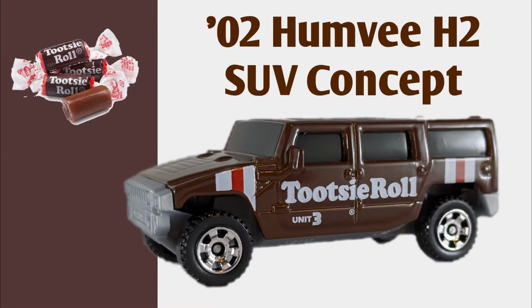Up next is the Tootsie Roll O2 Humvee H2 SUV concept. This casting has been around a long time. It debuted in 2003. It got reworked in 2015. This isn't really a very popular casting in my area. I can always seem to find Humvees hanging on the pegs.